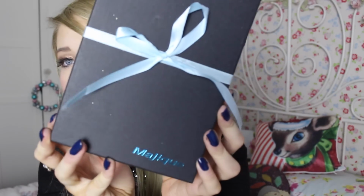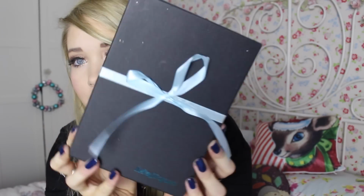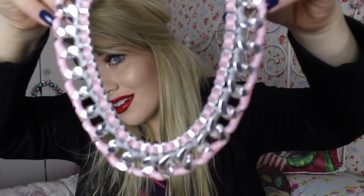And thank you for all the little glittery hearts, because they're making my bed rather festive. Got a box now. It says it's from Magique. So let's see what's inside. Oh my gosh. This is beautiful. Again, another statement necklace. Look how pretty this is.